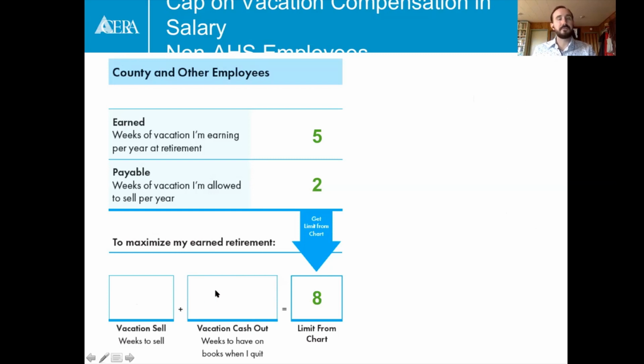It's better, if you haven't sold any yet, to just cash it out if you can get up to your limit by cashing it out. So if you can do that, you would just cash out 8 and you would sell 0 because you don't need to sell. So 0 plus 8 is 8. Okay. Now there's a different scenario where, let's say in a different example, you're earning 5 weeks per year at retirement, but you are allowed to sell 3 weeks per year. Well, that's going to make your limit go up based on the chart.